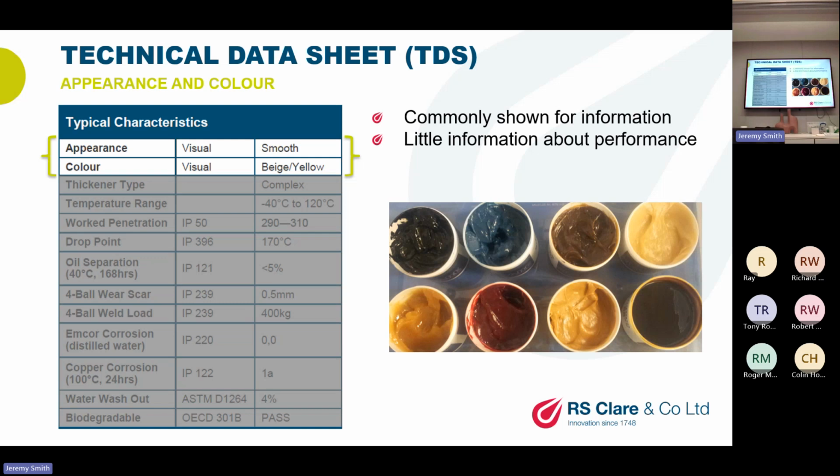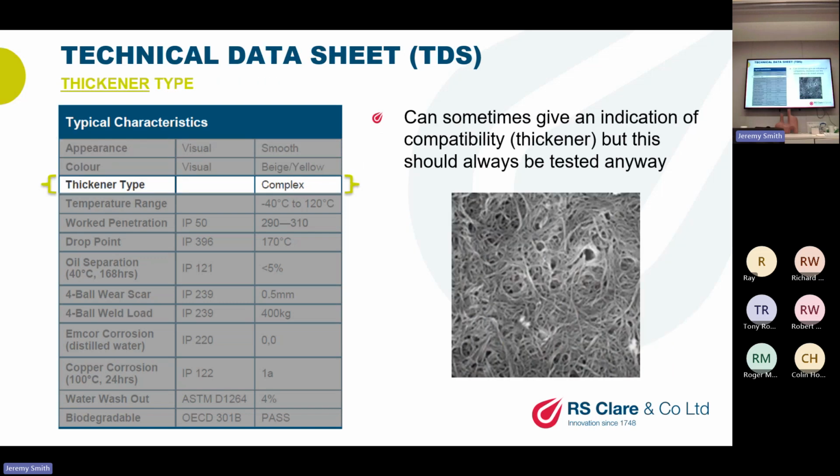Next slide, and this is the thickener part that we spoke about earlier. As you can see here, I've got a picture taken under a microscope, and it gives you all the strains of this thickener, how it is made. Different thickeners, like I showed with the sponge, have different strains, and that gives you, like I said, how the oil is kept inside, or how the oil is released.